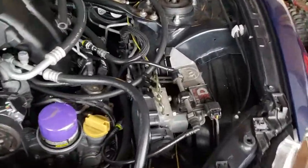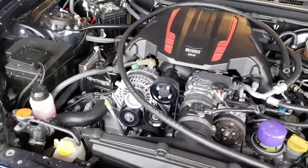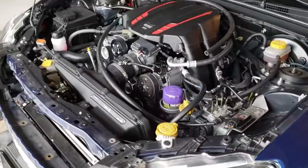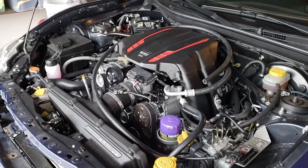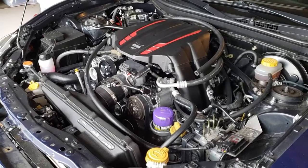So why do you run flex fuel? Because it makes the most power and is the cheapest, and it runs clean. It's better for your engine. There are videos on YouTube about them burning regular 93 octane compared to ethanol, and ethanol burns clear, and then the regular pump gas has soot.